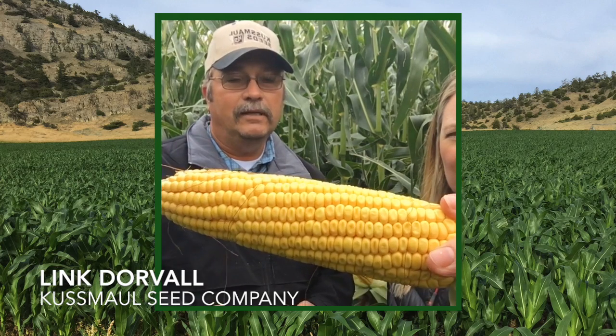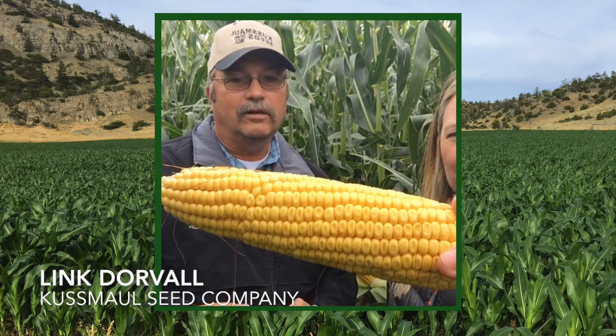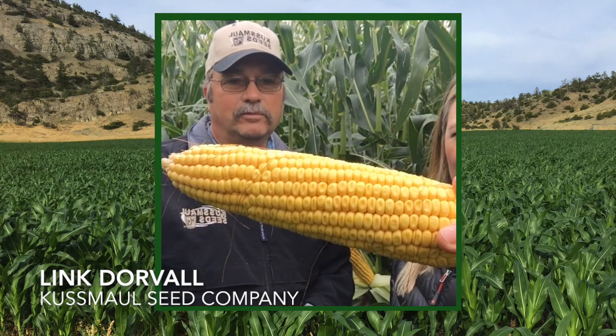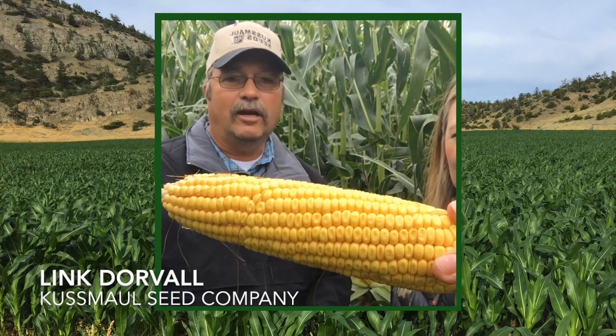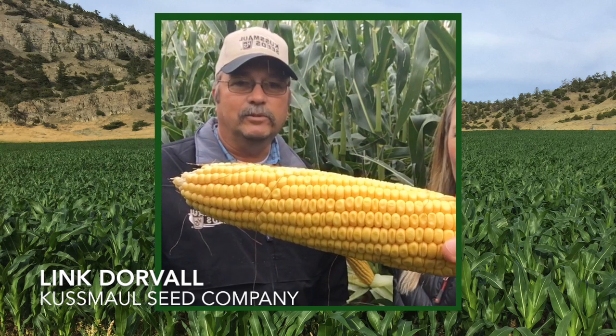If we can keep that frost right above the ear for another week or so, we'll be in good shape, and this would combine here too. But that's kind of how we look at maturity on the corn as far as being ready to chop, is to look at the dent that's in the ear and see that moisture level moving down in the kernel.